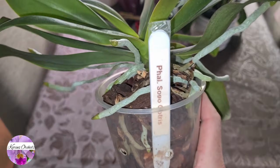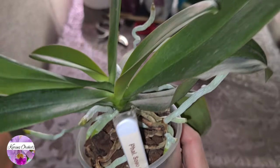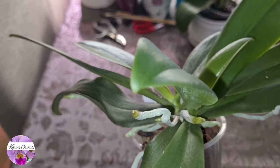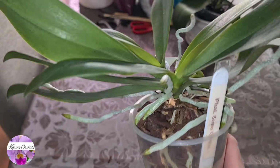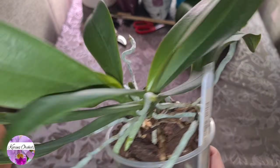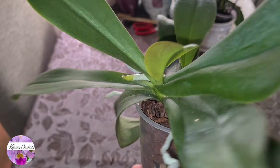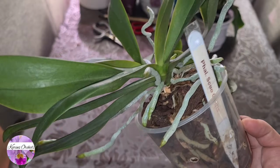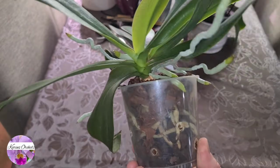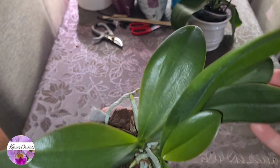But she gave this away. She didn't think it would bloom for her. I didn't ask how long she's been having this orchid, but anyways, I take her word for it. And maybe when the conditions change, it will bloom. Or maybe not. But it looks like a very healthy plant.